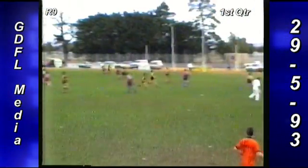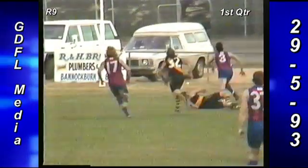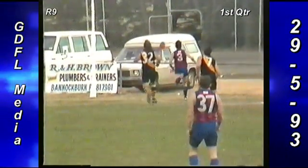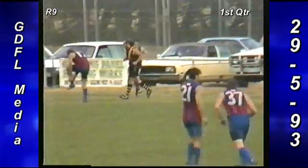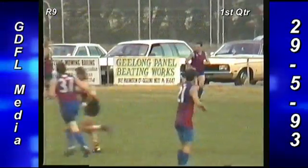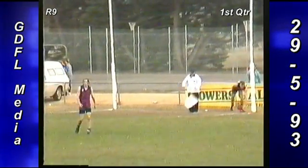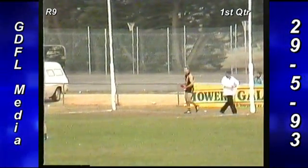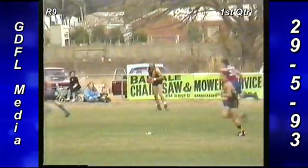Goes past Primer, but it's picked up by his teammate Scholar, who swings on the right foot. Long kick from Scholar into the forward line. Batty going back there, can't gather it in, and it's through for one behind only to the Bell Post Hill side. Bell Post Hill doing all the attacking early stages. Bannockburn have had it up to their half forward, or in between half forward and full forward. They haven't been able to convert. They're only the 1 point, Bannockburn Tigers, and the Bell Post Hill Panthers have stuck away now to 1-3-9.